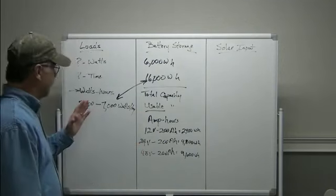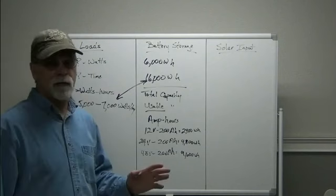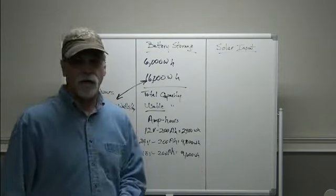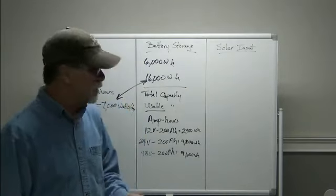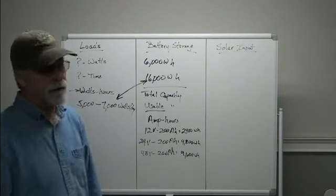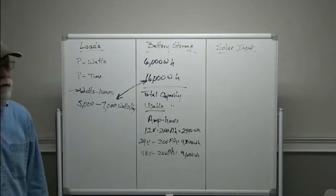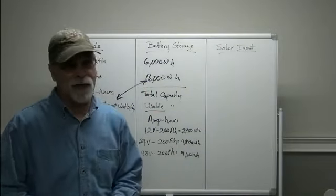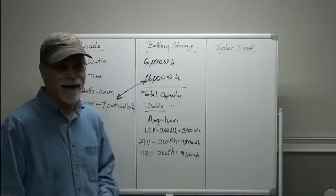Now, you might be in a situation where you want to be able to go 5 days or 7 days. Well, then you're going to want to have a larger battery pack. And so why did I go with this size? Because that's what I had laying around.